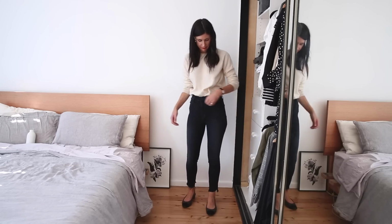Now I got these because I've seen them on someone else and I love the way that they look, so I thought they'd be a good addition to my wardrobe.